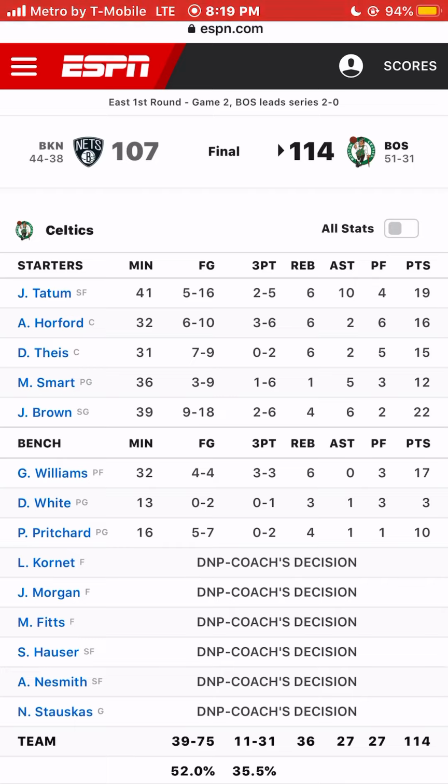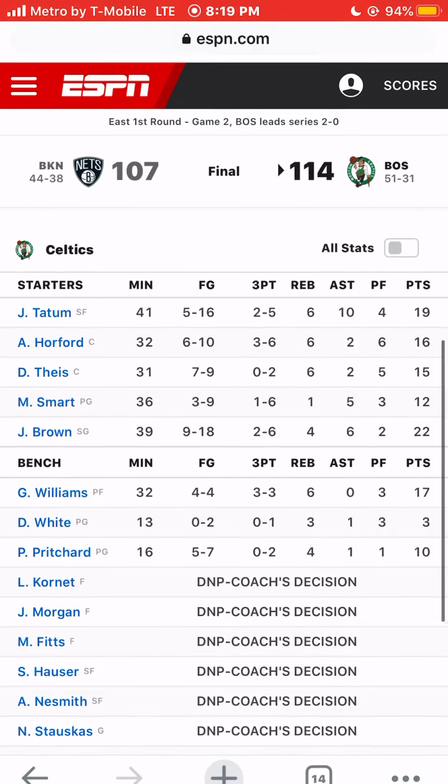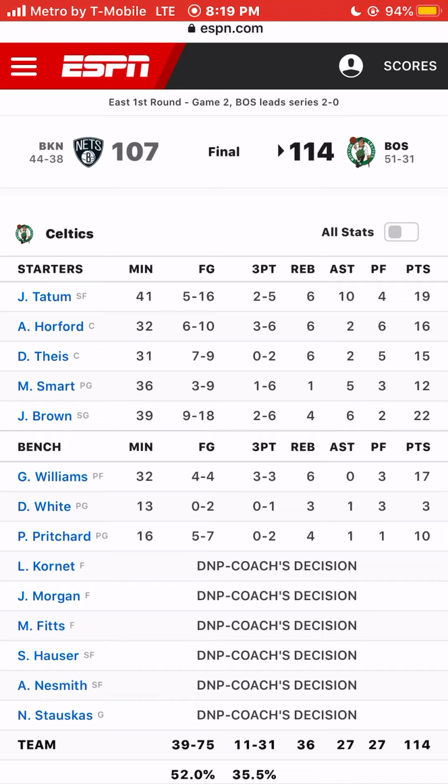But all 5 players from the starters scored in double digits, and 2 players from the bench scored in double digits. The leading scorer was Jaylen Brown with 22 points, and Williams off of the bench with 17 points. A few players, like 4 players, had 6 rebounds, right? Tatum, Horford, they all had 6 rebounds. And Tatum had a double-double in this game. He had 19 points and 10 assists.